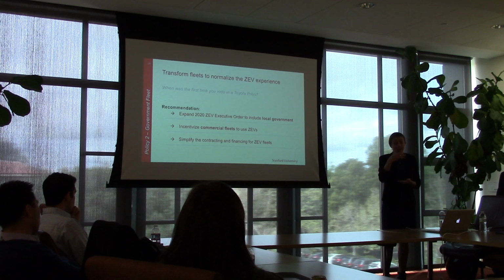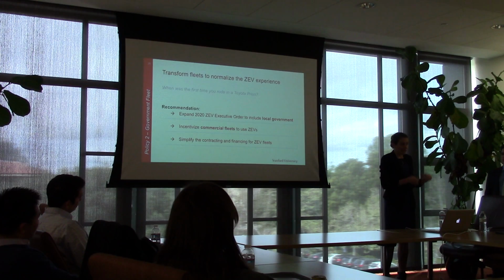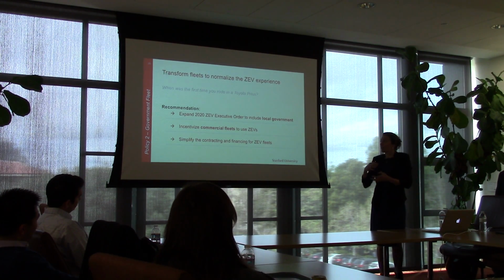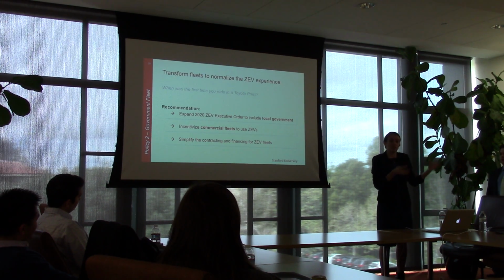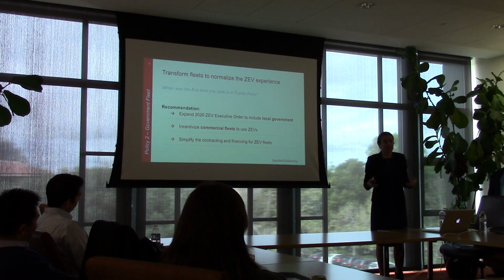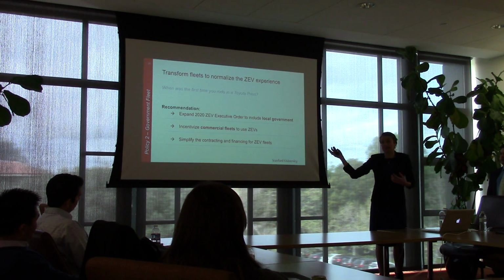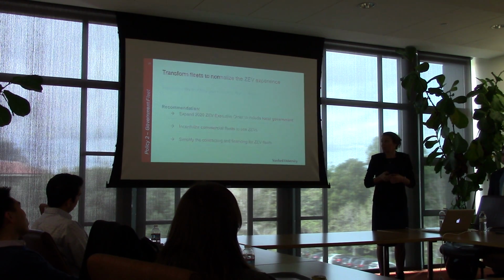So the policy to transform fleets is about making the consumers who are most able to bring ZEVs into existence responsible for that acquisition. Transforming the fleet to normalise the experience for everyone. So not just should it be the responsibility of the Department of General Services, but we should also introduce that to local government. We should incentivise our commercial fleets, like our Ubers and our Lyfts, through depreciation schedules to use ZEVs. And finally, we need to simplify the contracting and financing of ZEV purchases. That sums up the first 2 policy recommendations.